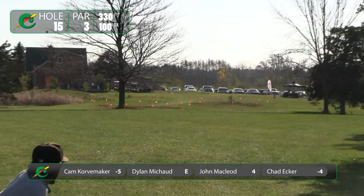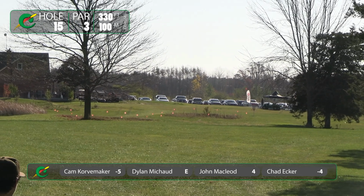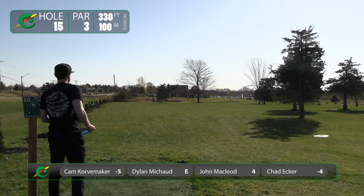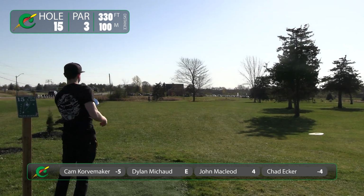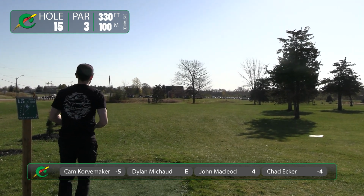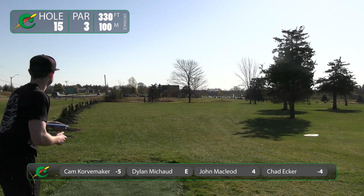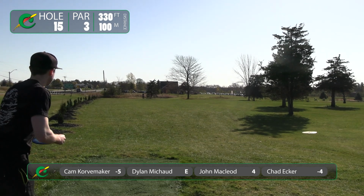Oh, gets out of Dylan's hand, and skips right into that bunker. That's unfortunate. It looks like he was trying to maybe swing it around and let it go low, or he really pulled it right. And finally, we're seeing Chad with a backhand hyzer here, taking it up the left side.